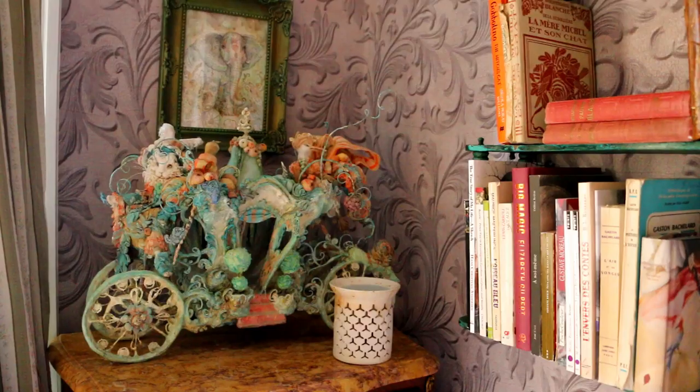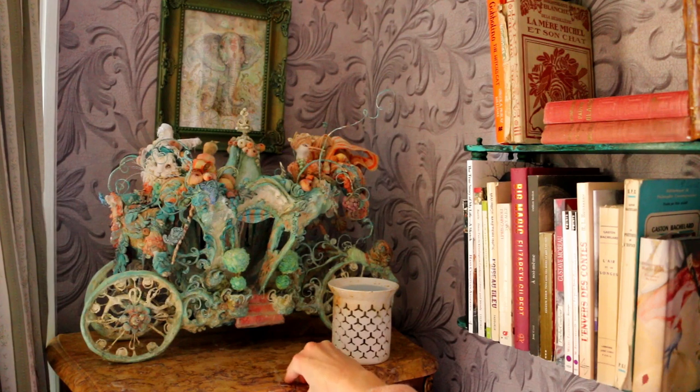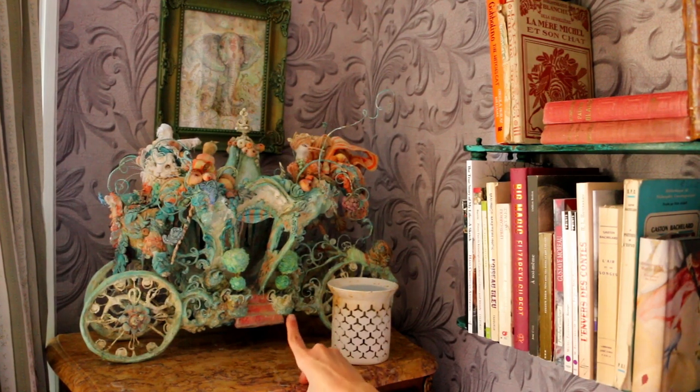We will see. On this corner is my chest of drawers. I have the big carriage I made two years ago. It was already there in my first tour, but it's been sold recently, so it's going to be shipped to its new home this month. And I think it's really happy to have found a home.